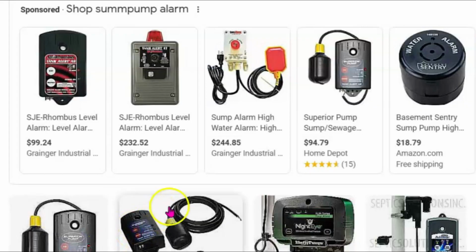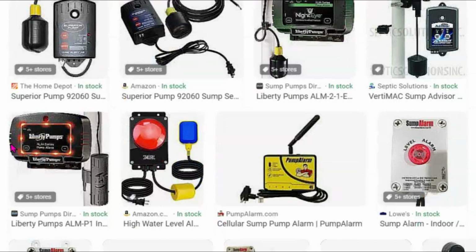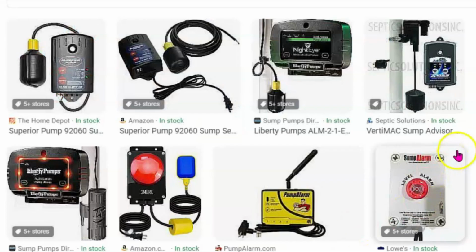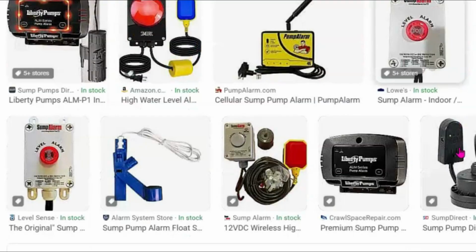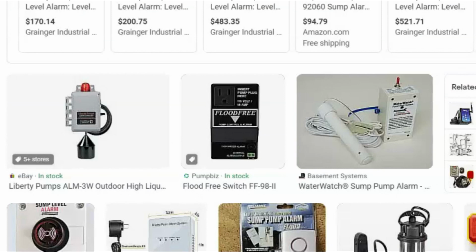Another item you should have in your basement is a sump pump alarm. It lets you know when your sump pump isn't pumping water. There's one on Walmart. It's called a water leak alarm detector. And that one's under $10. I did buy my daughter a sump pump alarm. I don't remember how much it cost me. I remember it wasn't a lot because I bought it at Menards several years ago. Shortly after she bought her house, her sump pump stopped working. So along with the sump pump alarm, I bought her a new sump pump.